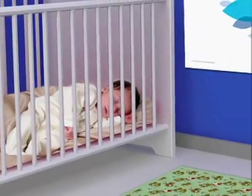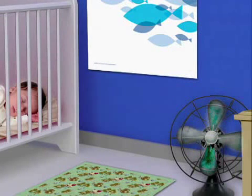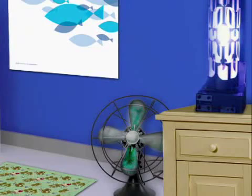Some babies sleep best in a completely quiet room, but most prefer gentle background noises which may remind them of the sounds in the womb. Try the consistent hum of a fan, which will also help regulate the temperature, or a sound machine that produces rhythmic noises. Meanwhile, it's never too early to establish your baby's bedtime routine.